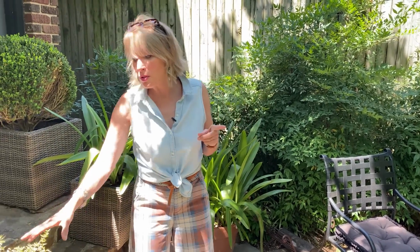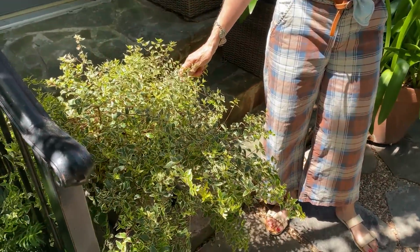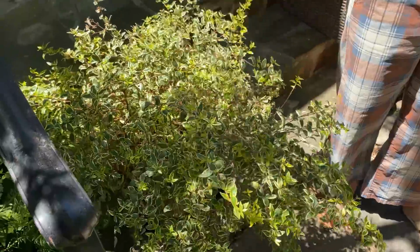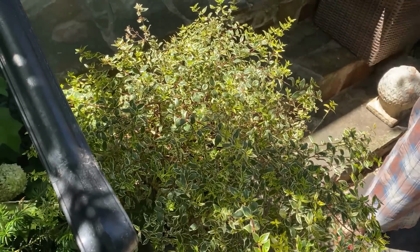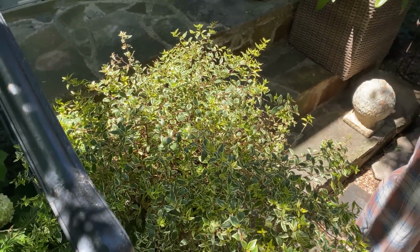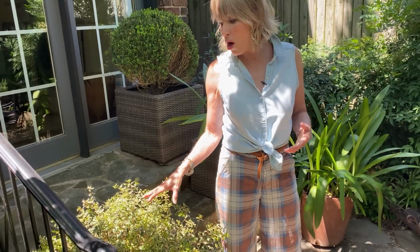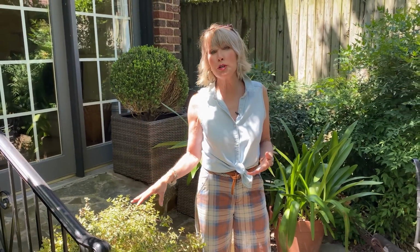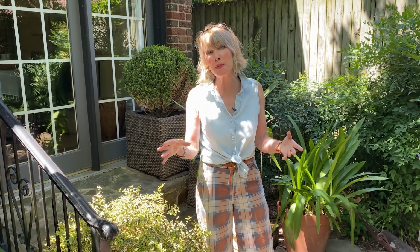Now, I put this in the community tab, one of the most underappreciated plant categories is abelia. This is one of the Miss Lemon abelias from Southern Living. I love it, and I love the way it looks. One of the reasons we love it so much is because when it blooms, it really attracts pollinators. It's a pollinator magnet. So when you plant it in a container, you can then move the container to areas where you have things that you want to get pollinated.